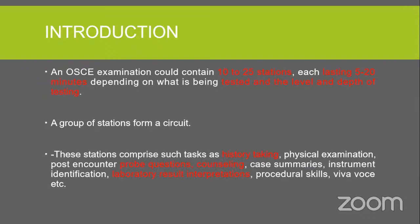Station 2, likewise, the same thing. Station 3, the same thing. But the last station is always counseling. Maybe a counseling on how you can counsel a patient on medication, or how you can counsel a patient on how to use a device, maybe insulin, or how to counsel a patient on how to use maybe an inhaler.